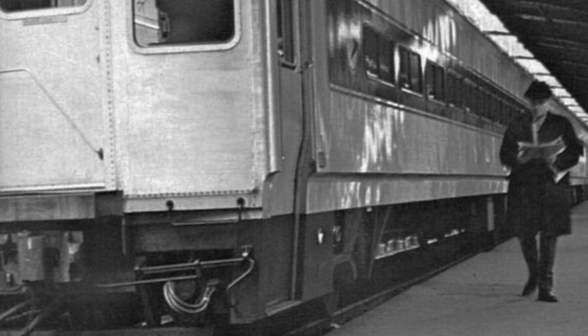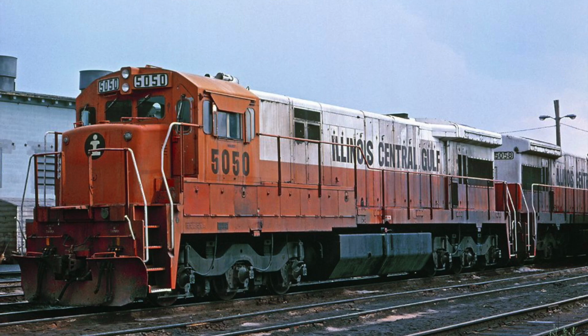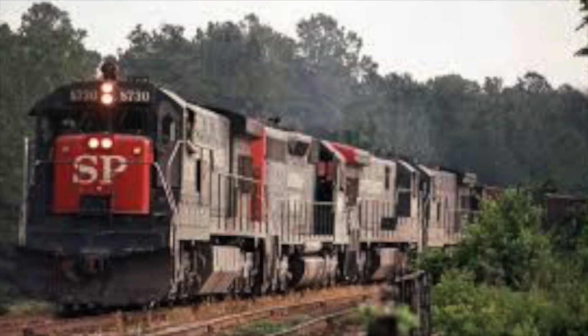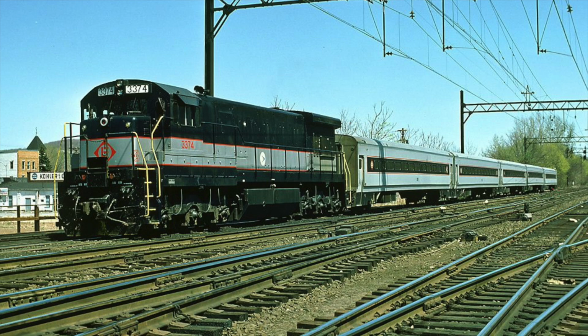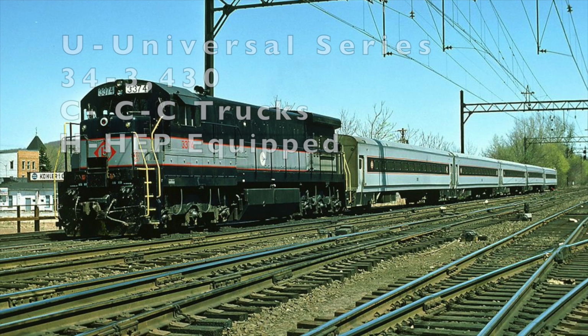After initially looking to Electro-Motive Division, the New Jersey Department of Transportation was approached by General Electric with a variant of their Universal Series of locomotives that would be specifically designed for passenger service. It would be based on the successful U33C freight locomotive, just with more horsepower and head-end power to work with the new diesel liner coaches. This new locomotive would therefore be called the U34CH, with U meaning Universal Series, 34 meaning 3,430 horsepower, C meaning C-C wheel arrangement, and H meaning equipped with head-end power.